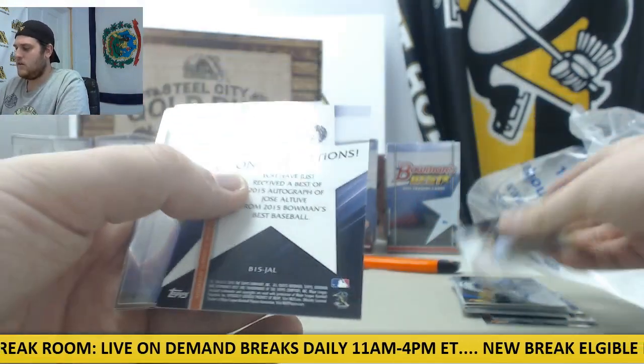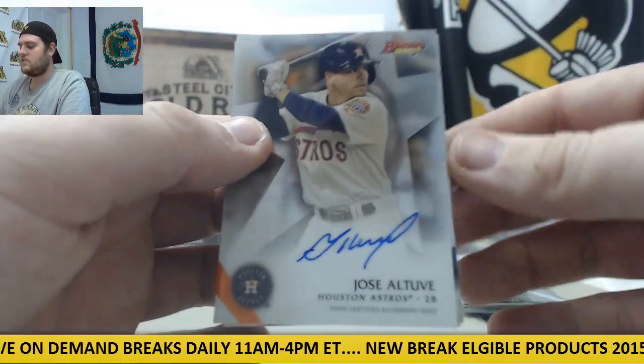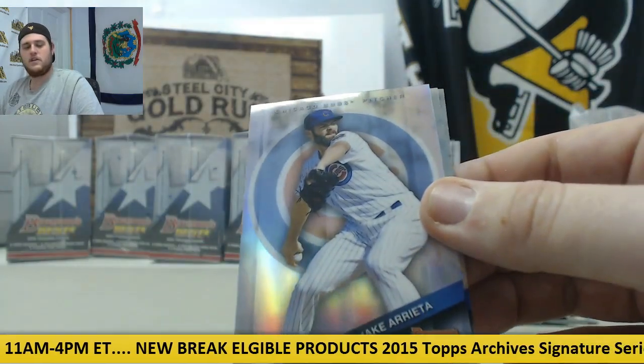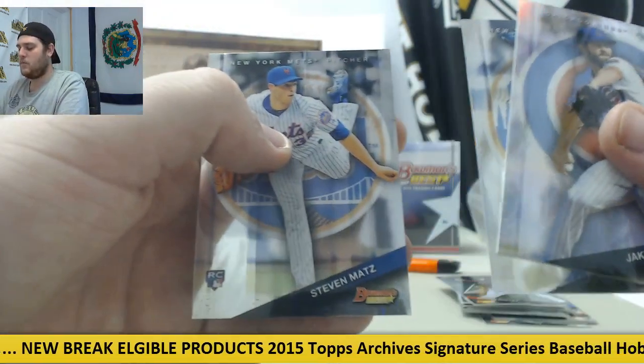Brendan Shipley, another hit for the Astros. Jose Altuve, nice auto for the Houston Astros, Jose Altuve. Jake Arrieta, Jacob deGrom, rookie Steven Matz.